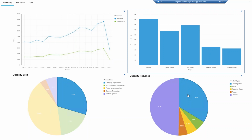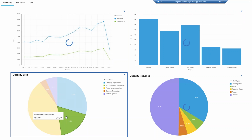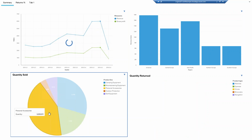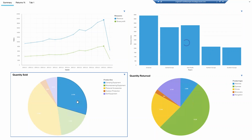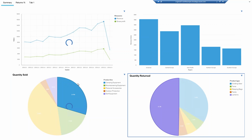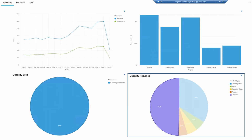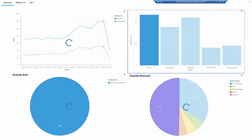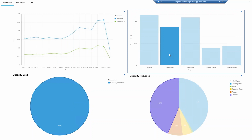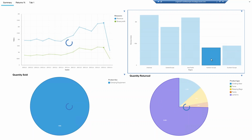So we can see here that we're getting a lot of returns with product type lanterns. And as you see, if I move across on this pie chart, it's going to give me the level below of each of those particular product types. So concentrating on camping equipment, we can see we're getting a lot of returns for lanterns. If I click on lanterns, this is just going to update to show camping equipment. And by clicking on Americas again, lanterns is still quite strong in returns. Central Europe as well, Asia Pacific also quite a lot there, and Northern Europe.